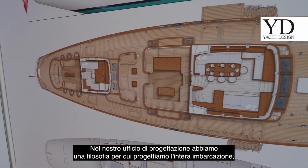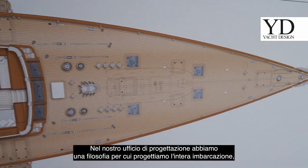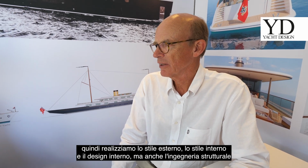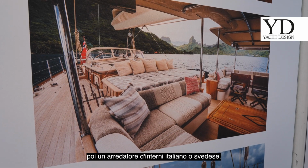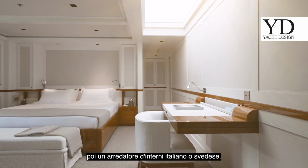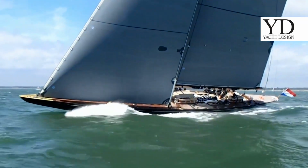We have in our design office philosophy that we design the whole boat. So we do the exterior styling, the interior styling and the interior design, but also the structural engineering and the complete naval architecture. So we are a one-stop shop. The reason that we have done that is that for many owners, especially in big super yachts, the communication level is really difficult when you have a naval architect that's Dutch, an interior designer that is British, an interior decorator that is Italian or Swedish, then an owner's representative that is from the United States, and then you have, anyway, you understand what I mean.